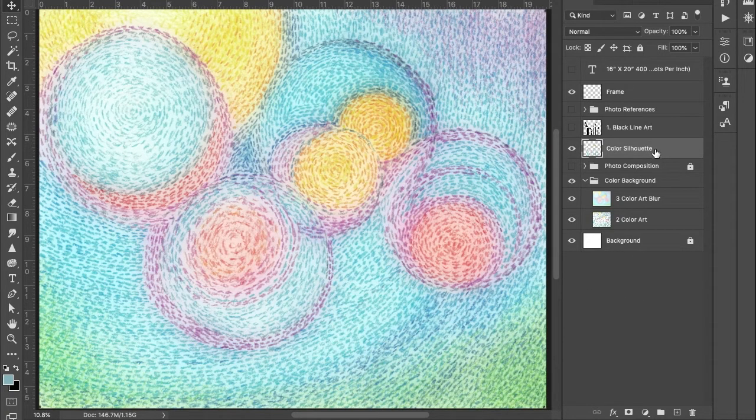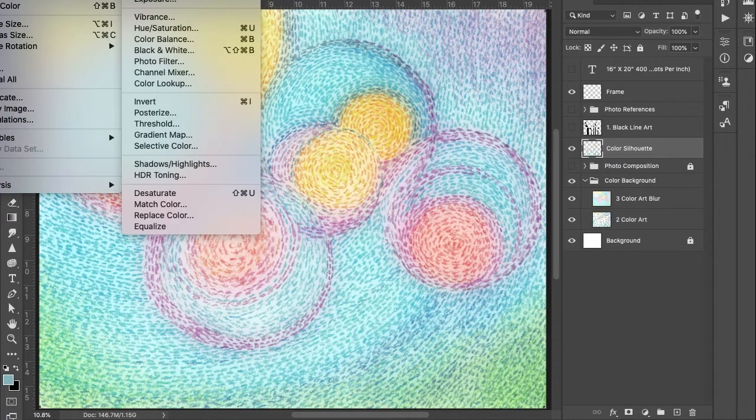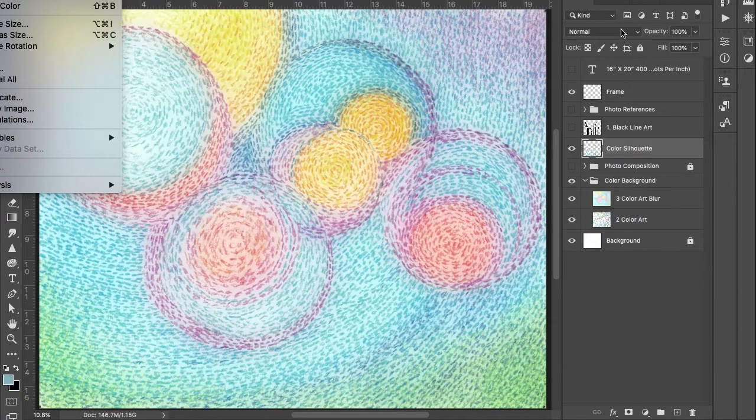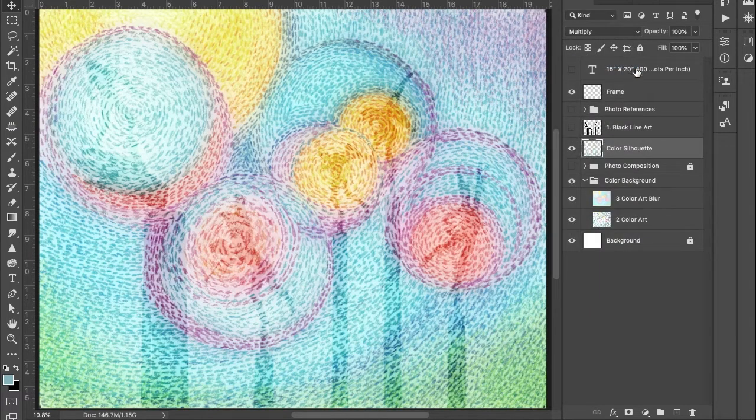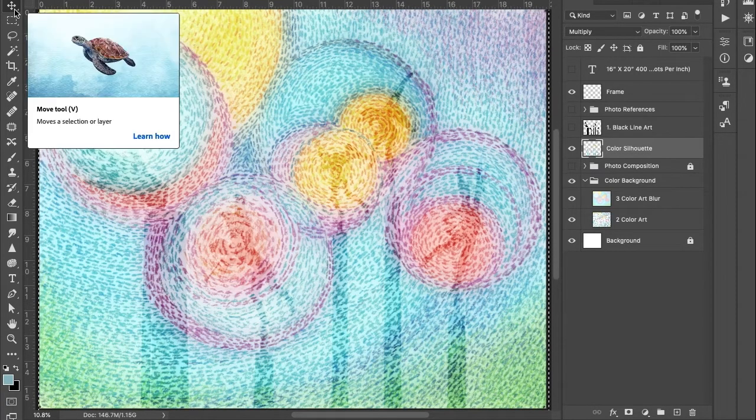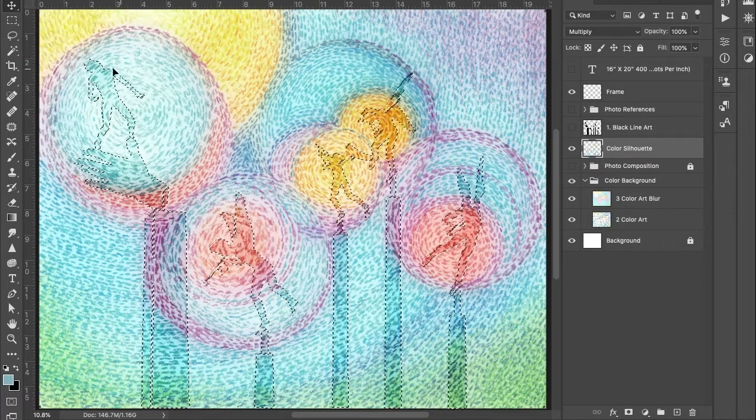Okay, now what I'm going to do is I'm going to play with that. First of all, I'm going to hit it on multiply mode so you can see where it's at. And I'm going to select it. Okay, so now you can see all the little dots running around. That's the actual sculpture pieces.